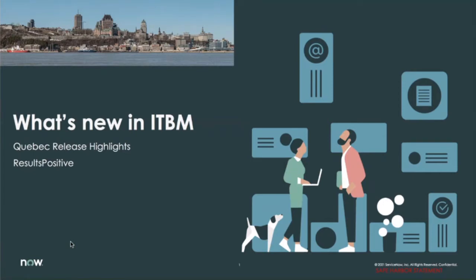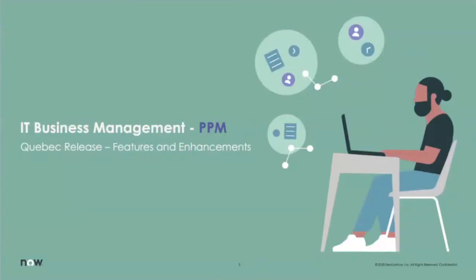And so we'll be highlighting some of the new capabilities here with the Quebec release. We'll also be going into the system and providing some demonstration of some of those capabilities as well.